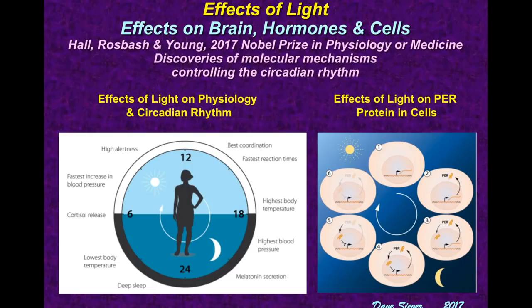Now, this can be done with light, and this is very exciting. This is a recent study that was done. In fact, the Nobel Prize was awarded to this group for what the effects of light were on physiology and circadian rhythms, and they found that light in itself affects protein in every individual cell in our body. That's how pervasive and important light is.